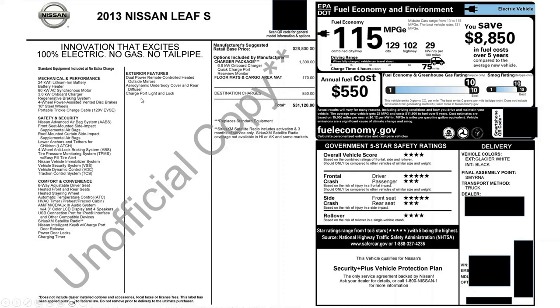But here's what it looked like coming off the factory. You can see it's a Nissan Leaf S. With the Nissan Leafs in this year, I think they had three trim categories: the S, the SL, and the SV. The S was the most basic. You can see it's got a 24 kilowatt hour battery. It has a standard 3.6 kilowatt onboard charger, but this one actually has the optional charger package, which I really do enjoy, which has a higher power onboard charger as well as a DC fast charge.